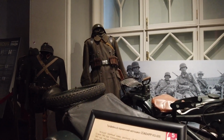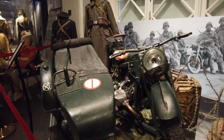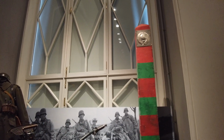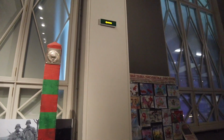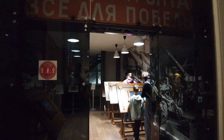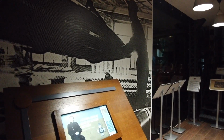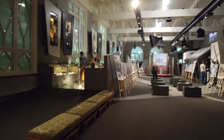Motorcycle Zoom Top KS600. And that's the sign of a country border, Soviet Union. Children's works for the 9th of Victory Day. Everything for the front, всё для фронта. It's a touch screen, I'm gonna go into that.